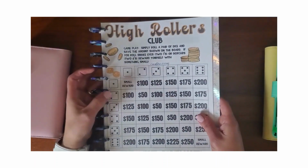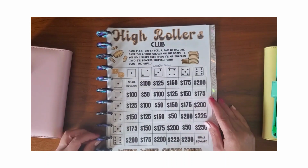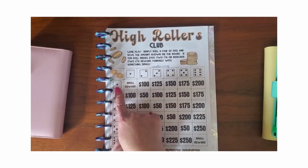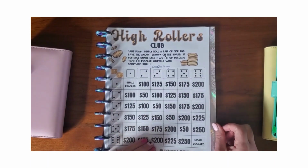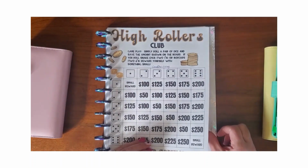This one is another one that I purchased from Coco Chic Living off her Etsy shop. It's a high rollers club. So it looks like you roll 2 dice and then you meet. Like if you roll a 1 and a 5, then I would save 175. This is a higher dollar one, but I think she had an option for a smaller denomination one.